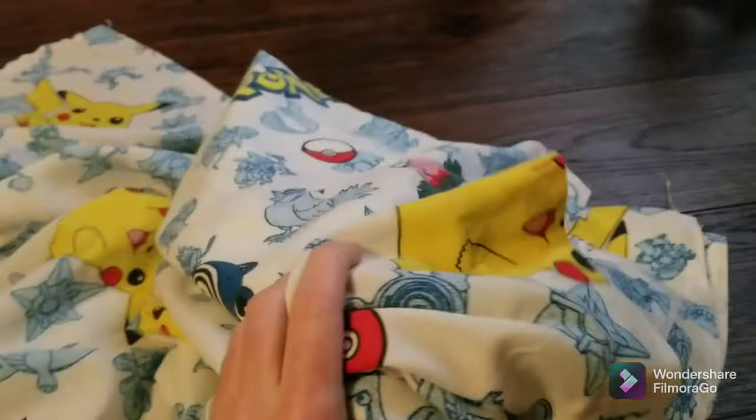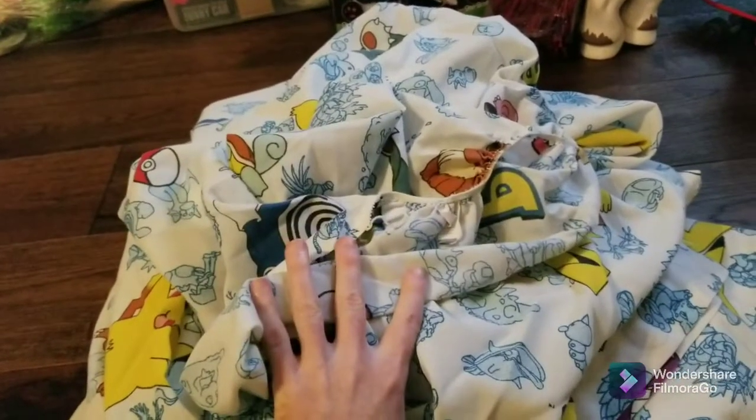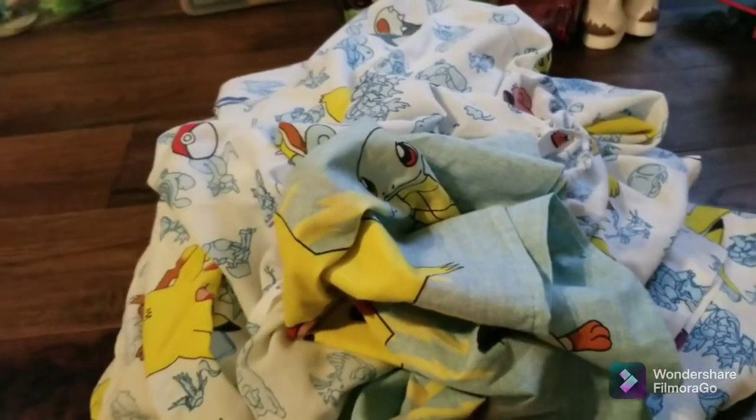This is a fitted sheet. And then I got 2 sets of sheets. I'm not sure what size they are. I haven't looked that far into them yet. But yeah, Pokemon sheets, and these were each $1, so $3 for those, and then the pillowcase was 75 cents. So basically $4 into those.